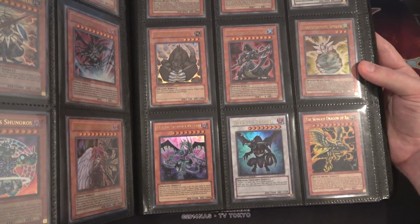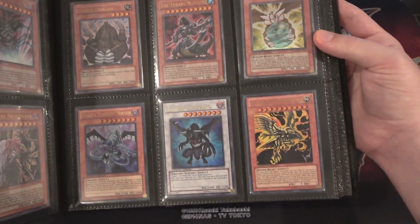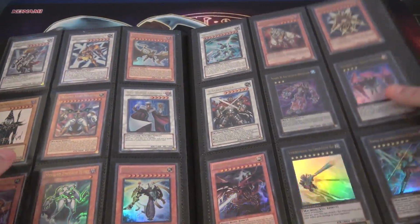And then we have Dark-End Dragon, and then the Winged Dragon of Ra. The other artwork for him, too, the Kazuki Takahashi artwork, just like with Obelisk. So, 2 God cards with redone artworks as Shonen Jump promos, yes please. I mean, that's automatically an awesome thing.